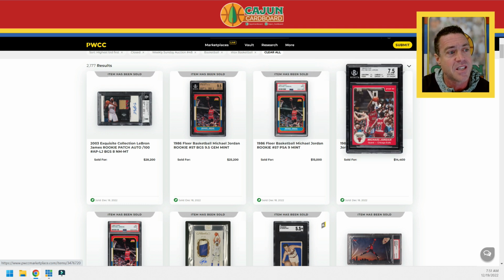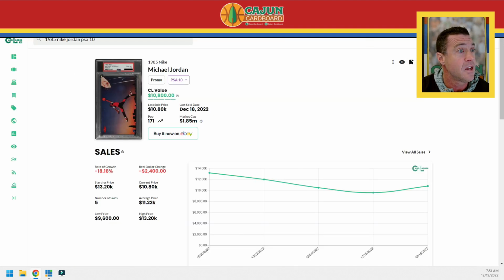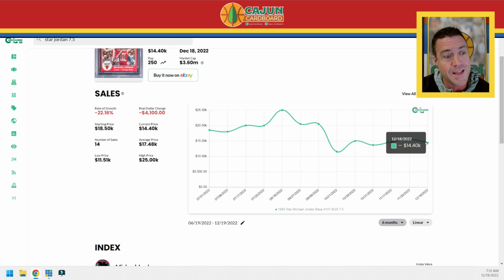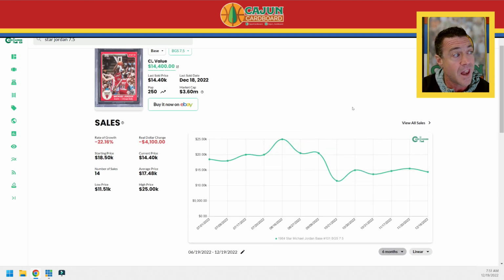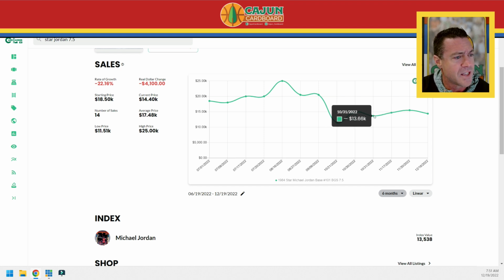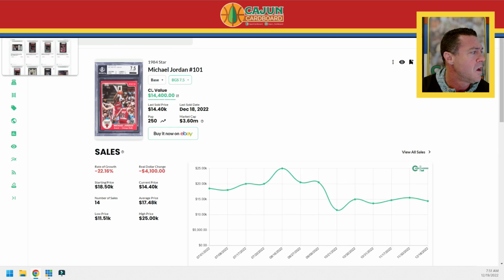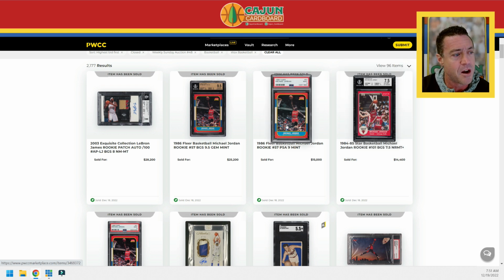This is the BGS 7.5 Star 101 XRC, 14,400. There we go. So down a little bit from the last one, down 22% over the last 6 months, but pretty steady. Actually, probably up over the last 2 months, something like that. So about probably what was expected on that BGS 7.5. Again, not all 7.5s are the same. Some are much better than the others.